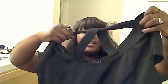Next, I found this too-cute dress, so I'm gonna show you. This is the back, but this is the front right here. So it goes up like that, nice empire waistline. Bam! I got this in this black color, and I also bought it in blue, because I thought it was super cute. As you see, a nice little cap sleeve right here.